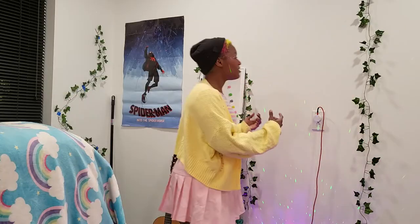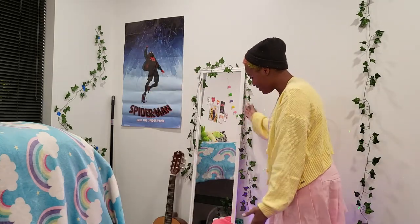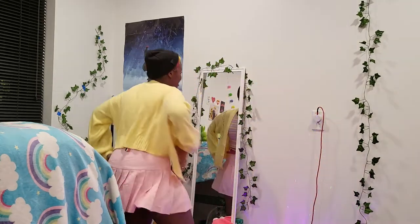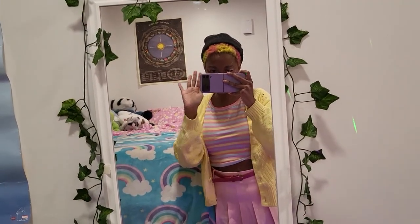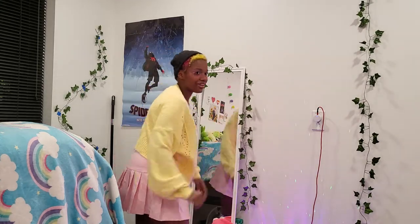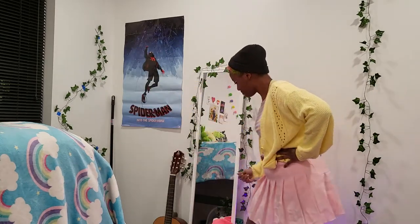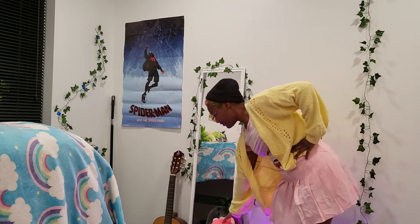So, this is the bedroom. Let's start with this corner. This is my little mirror setup. It is the classic Target mirror that every person with a college dorm has. But it's got some cute little leaves around it, so I think that I'm outside, even though it's actually snowing outside. Well, over here we have my guitar, my psyche, who I value deeply.